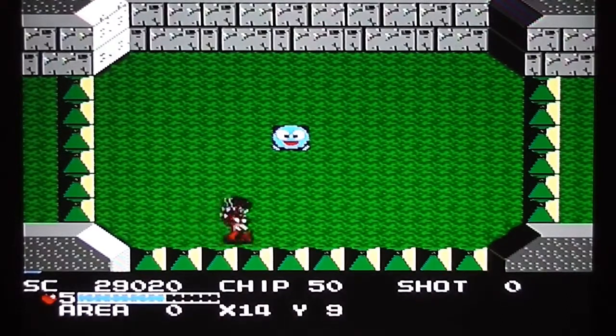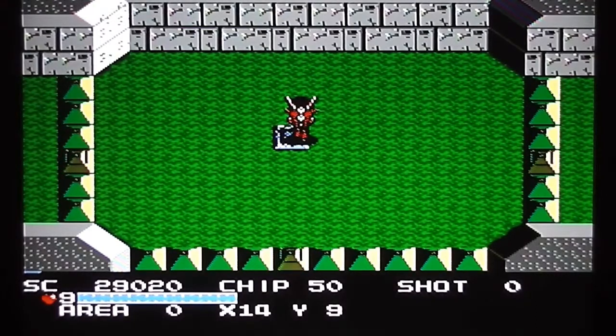There we go, it's gone, and that gives you a little blue smiley face, which actually makes your energy level a little bit higher. It's gone up by 1 to 9 instead of 8. Let's go to the right actually.